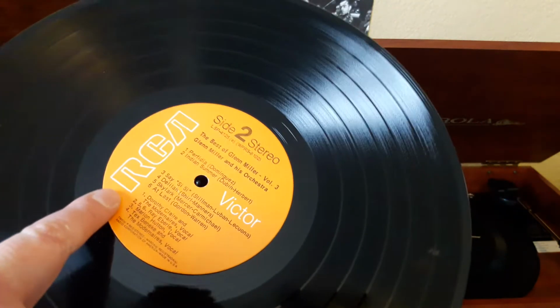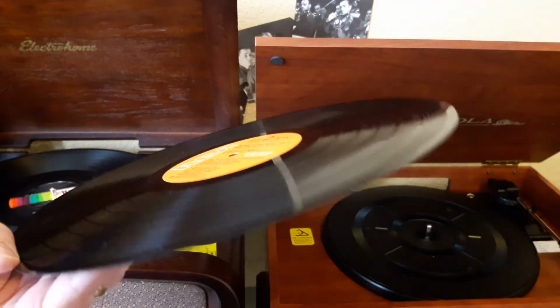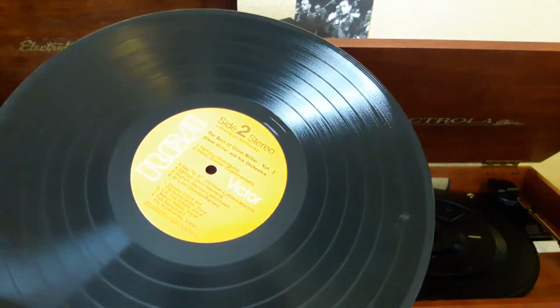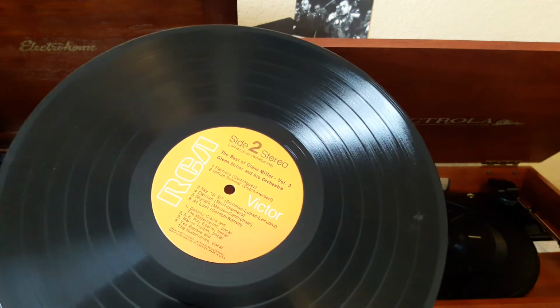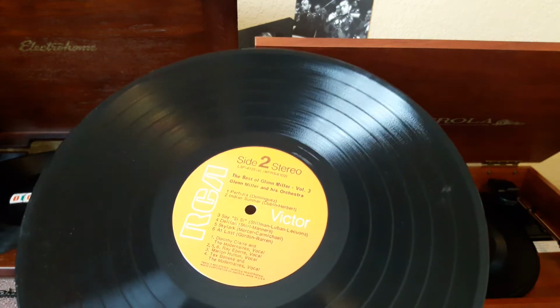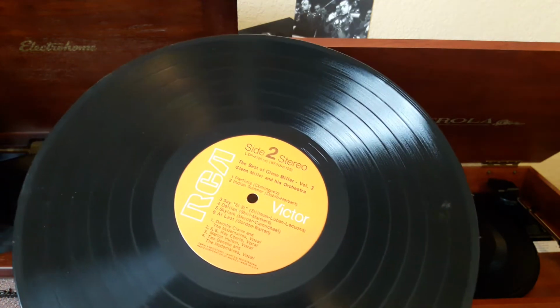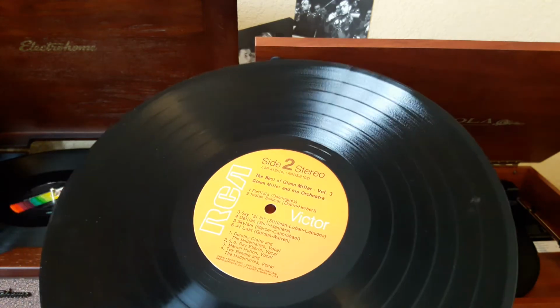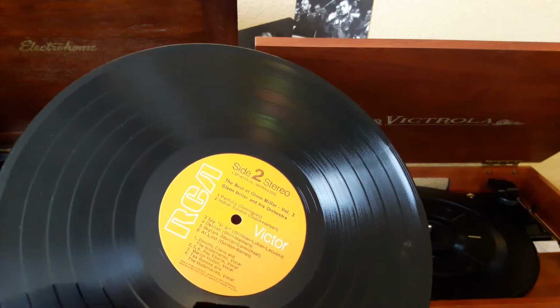Once you see this logo for RCA, that's when you're looking at those flimsy, flimsy records. I've got a bunch of Elvis records that are similar, very flimsy, paper thin, but interesting to have in the collection. And from a sound standpoint, sounds fine. It's a good quality record from a sound standpoint. Prone to warpage, and considering this thing is over 40 years old, it's pretty amazing that it's in this great of condition. Somebody really took care of it.